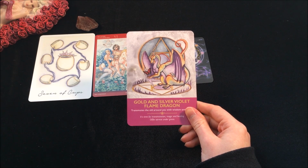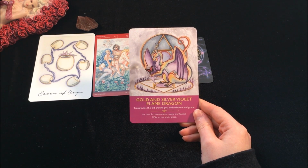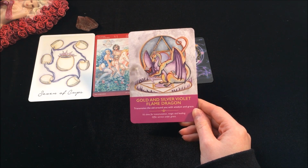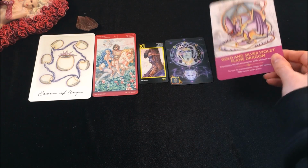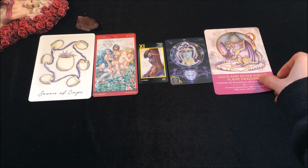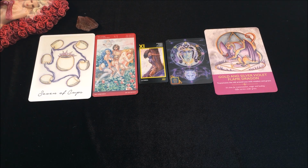So we also have the Gold and Silver Violet Flame Dragon. Transmutes the old around you with wisdom and grace. It's time for transmutation, magic, and healing. Offer service under grace. So yeah, some of you need to work some magic. I feel like you need to do some really grounding meditations, because you're transmuting something.